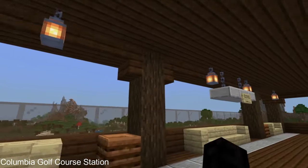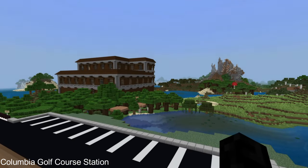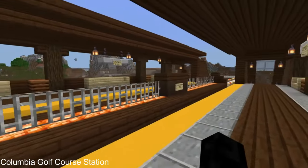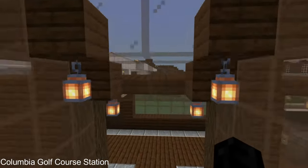And instead of completely covering it with windows, we just made this a window fence, if you will, just for open air as well as a lot of sunlight. Usually the weather's nice here, but even if it rains, there's this roof here to protect you. So lots of open air, and you can feel comfortable while waiting for a train.